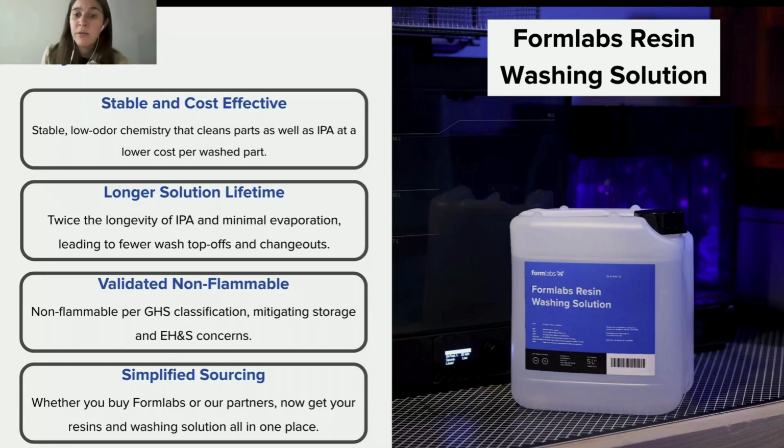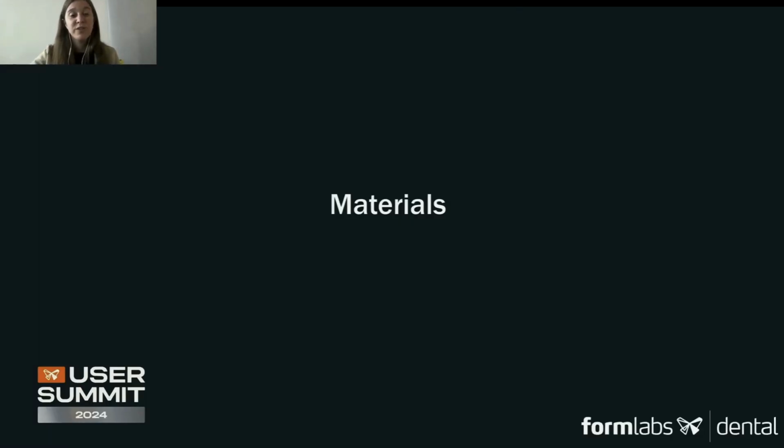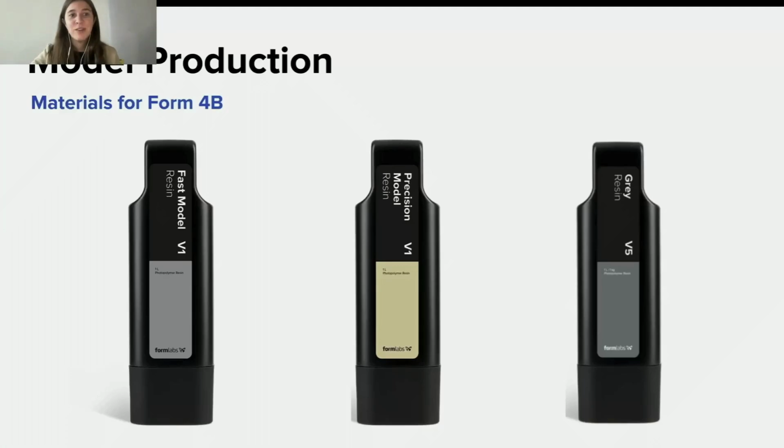It's validated non-flammable per GHS classification. So, for instance, for people that have concerns about storing solvents because of the flammability, this should not be a concern with this wash solution. And also, we wanted to simplify the sourcing, so you know that IPA and TPM are not manufactured by Formlabs, so we wanted users that purchase via Formlabs or via our partners to also get their solvent in the same place.